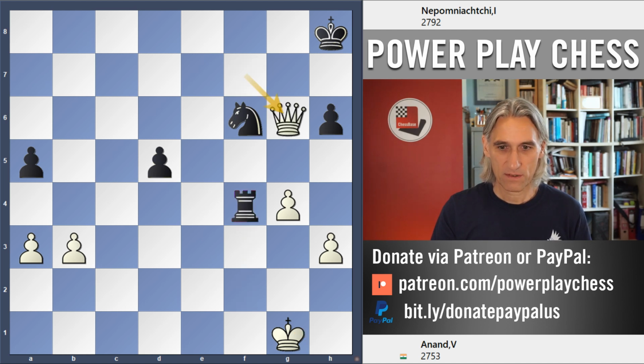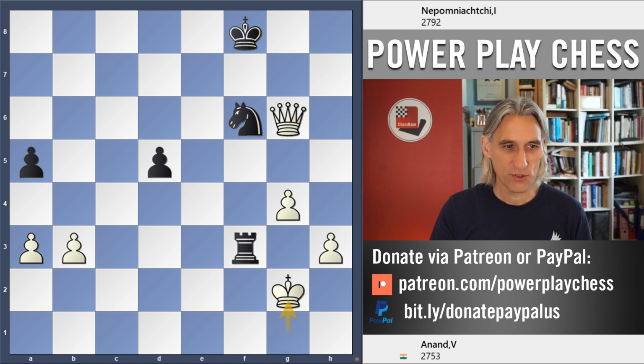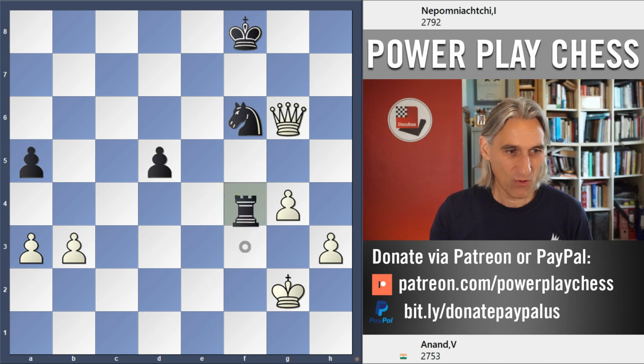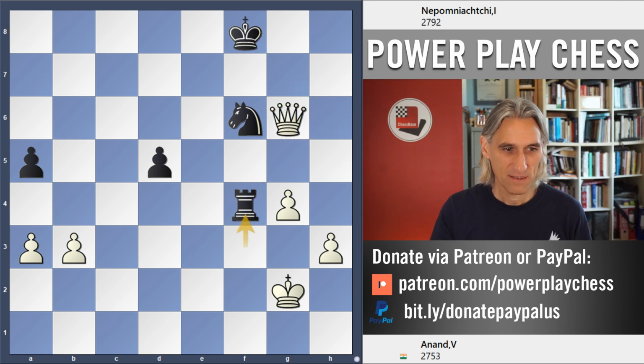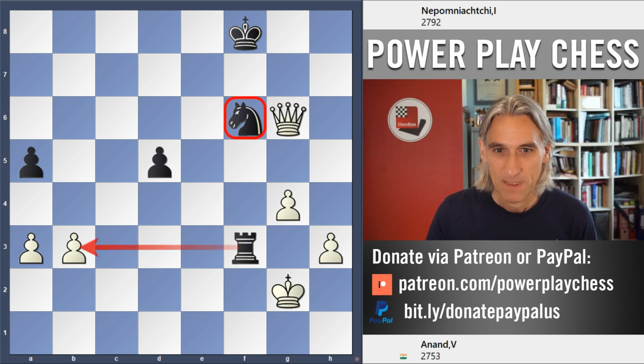Queen g6, takes the h-pawn, and king g2, and Black is running out of room for that rook. Here, Nepo resigned. If rook f4, then we've got to check on h6 to win the rook. And otherwise, well, if the rook moves that way, you take the knight on f6, and that's game over.